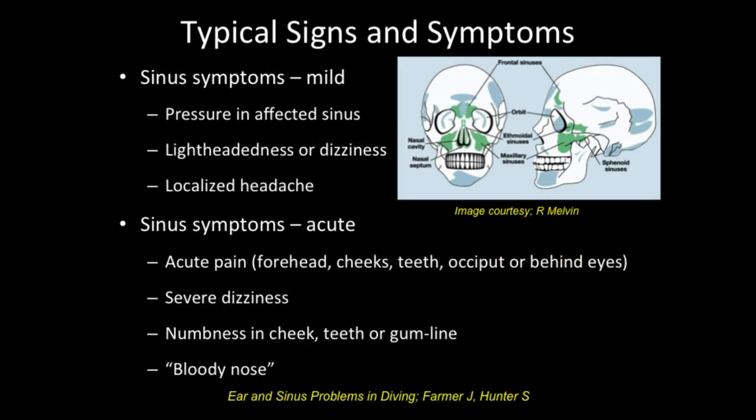With the sinus symptoms being mild, it's going to be pressure in the affected sinuses, again, lightheadedness or dizziness, and a localized headache, depending on which sinuses are being affected. The more acute symptoms, of course, are going to cause increased pain: forehead, cheeks, teeth, the occiput, which is the very back of the head, or behind the eyes. Dizziness can be more severe, and it can actually produce numbness, again, like we talked about with the nerves being in the cheek, teeth, or the gum line.